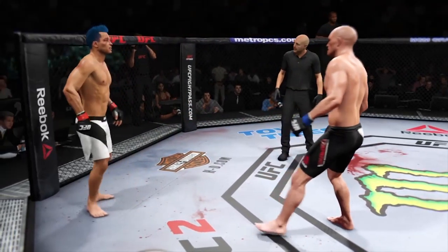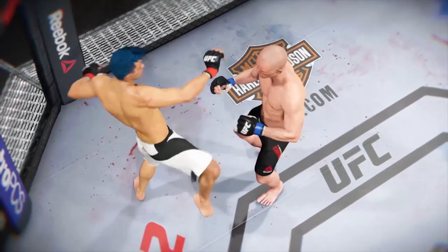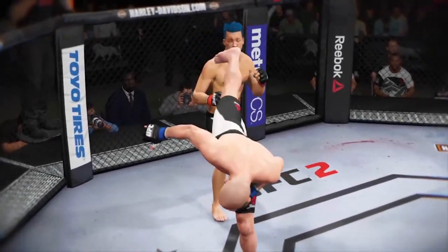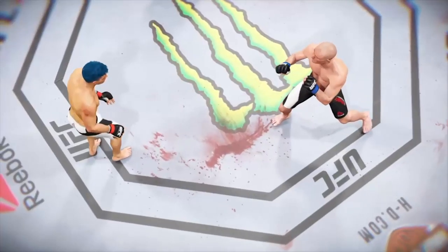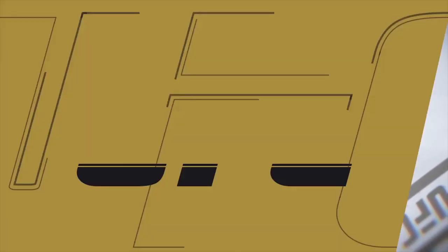Round one comes to an end. And there's a nice head kick that lands. And here's another head kick. And here's one more perfectly placed head kick.